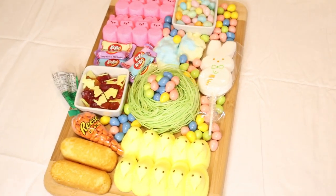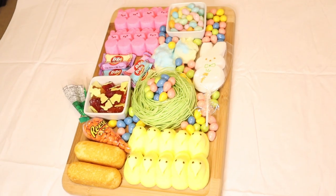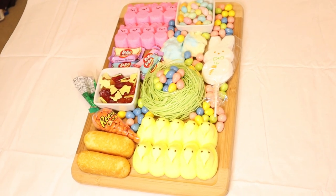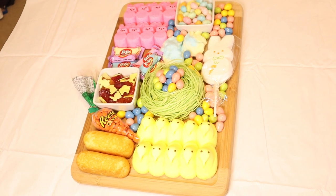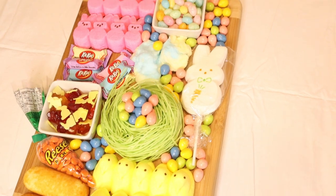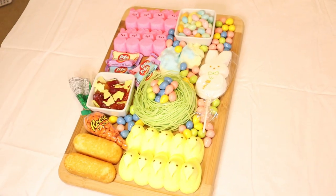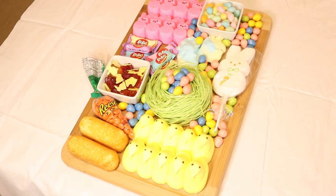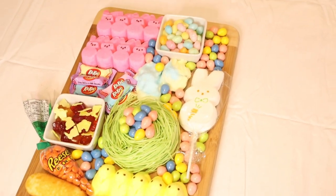I think it's done. As I said, I looked on Pinterest for inspiration, but yeah, I think it ended up good. It's not as beautiful as some pictures that you see there, but I think it's cute. I'm sure Olivia is going to love this. She would eat everything if I let her. Yeah, really cute. I like it.